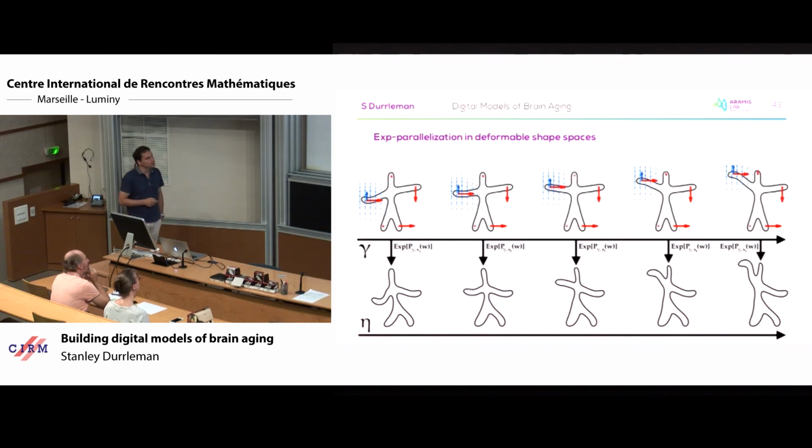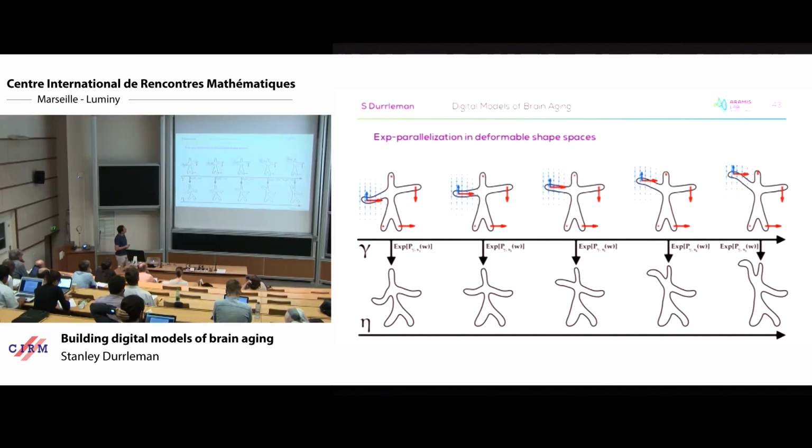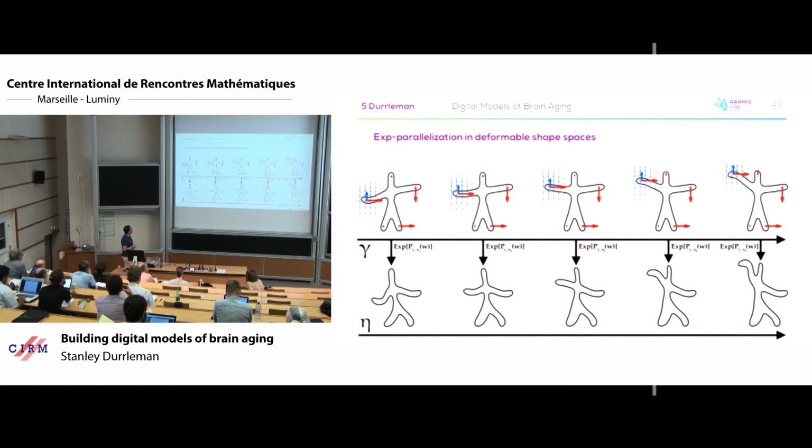So we want to see, for instance, what this exp-parallelization is doing on a real shape. Look at the first line. The first line is a geodesic in the shape space. It is encoded basically by just this blue arrow, the blue momentum, which creates this driving velocity field in blue. What this geodesic does is just raise the hand of the man. Now on this shape we have red arrows. The red arrows define another velocity field and another deformation of this shape into the shape on the bottom. So the leg has moved slightly in this direction, and the hand has been moved here.